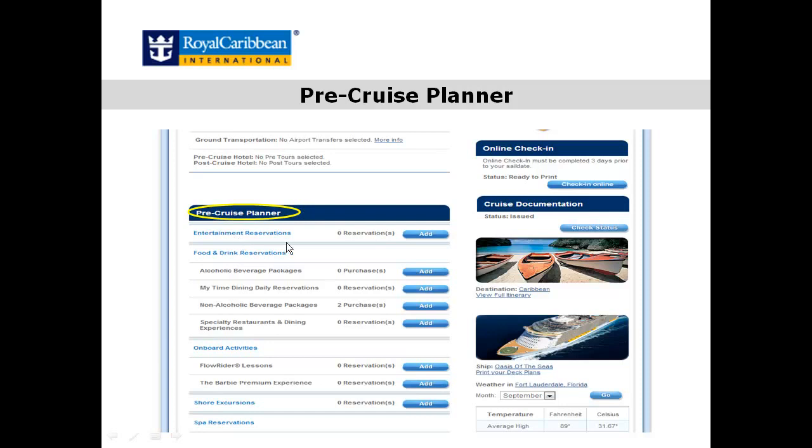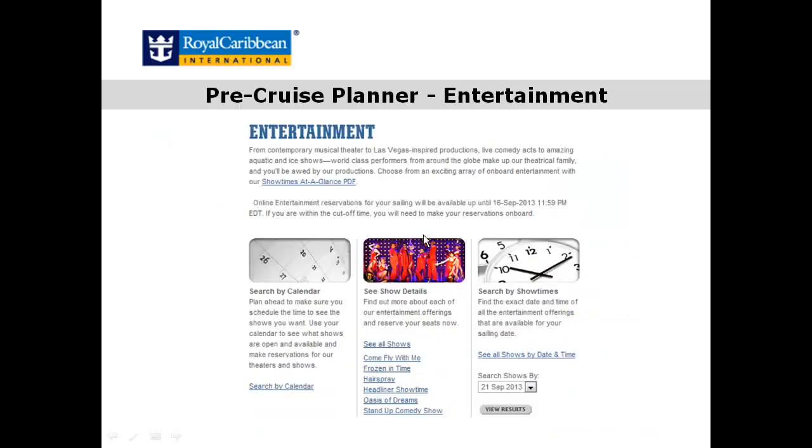Okay, we're going to click in here and go to the entertainment right now. There's a lot of shows that are being done on board the ships. So you want to go ahead and take a look at these here. So you can see here for Oasis, Come Fly With Me, Frozen in Time, Hairspray, Headliners, Showtime, Oasis of Dreams, and stand-up comedy shows always being done. We're going to look here at Hairspray.